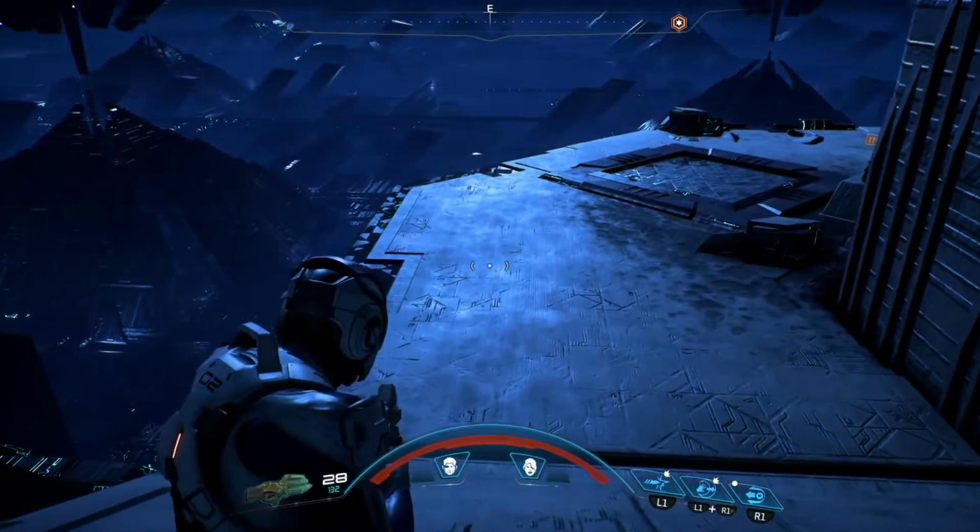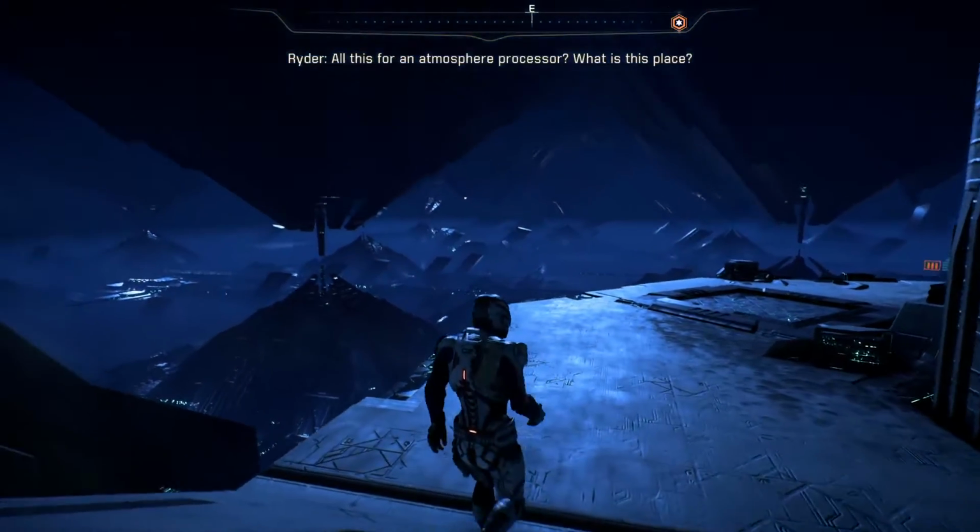My God. All this for an atmosphere processor? What is this place?